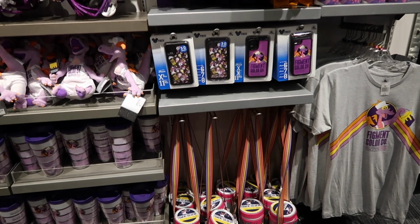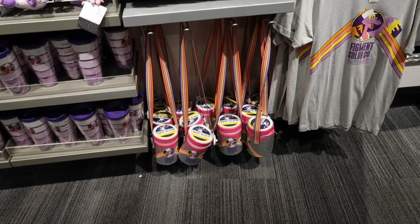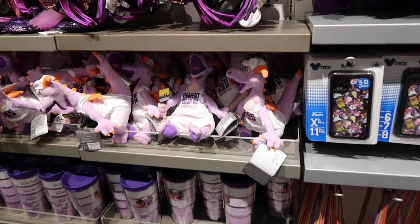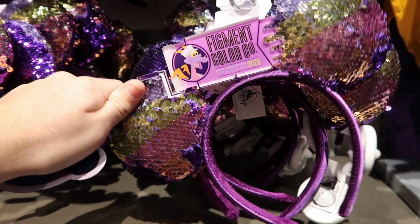So here's all of the 2020 Art Festival merchandise. There's the generic festival shirt with a little matching Loungefly paint bucket purse. They have a Tervis with all the different paint swatches. A little painting Figment stuffed animal, because that's the whole design this year, painting Figment. It's his color company. So here are the ears with reversible sequins on them.